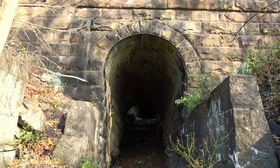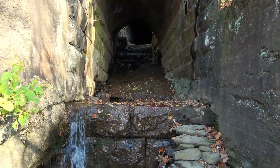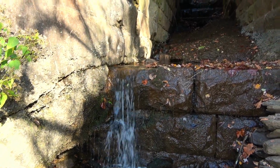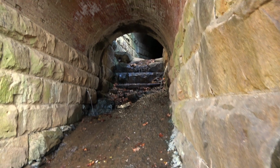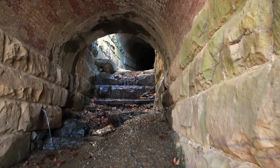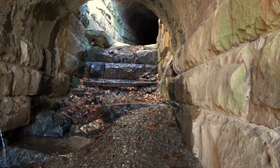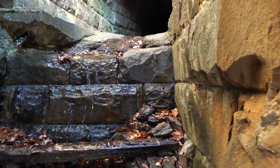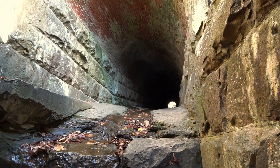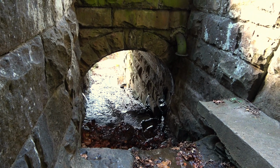And there's looking back where we came from. That looks pretty awesome though too. Got water gushing out from either side there. And we gotta get back up there. All right, well, going down that was a lot easier than coming back up, but we made it up. Now we gotta continue on back that way.